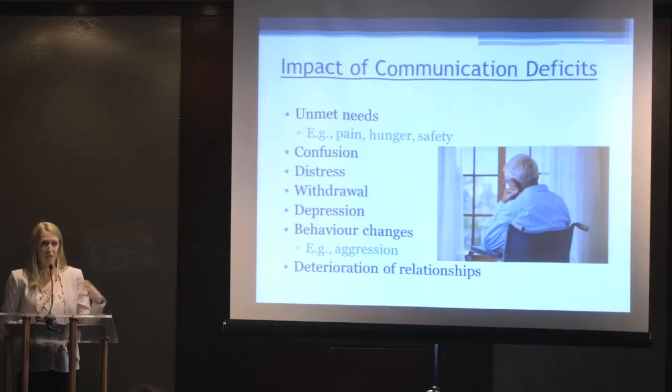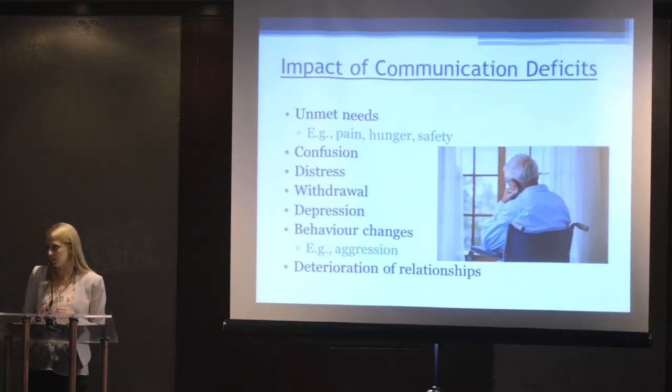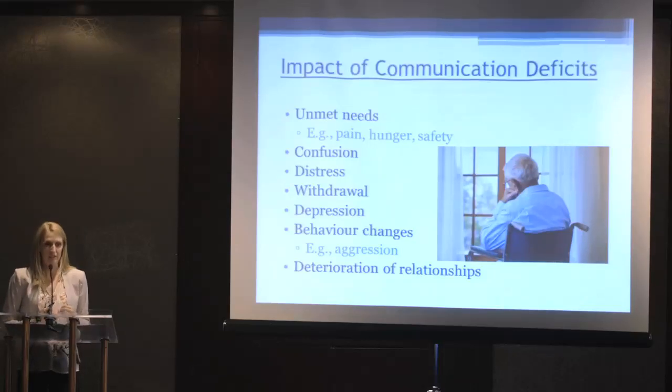First of all, when we're talking about communication to meet basic needs, if a person is unable to express those needs, they're at risk of them going unmet. So Riley really highlighted that pain will be harder to communicate, or even things like hunger or simple preferences, which are very important for a person's daily enjoyment of their life.